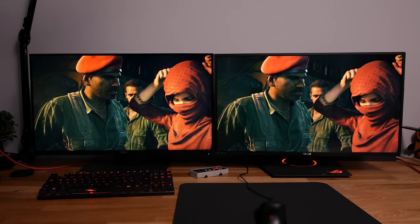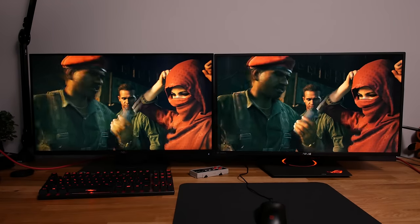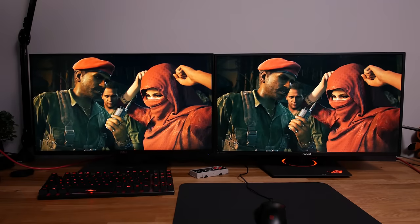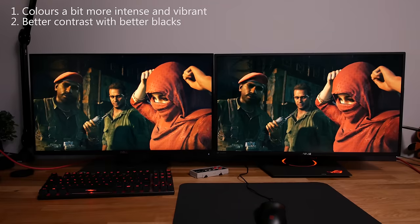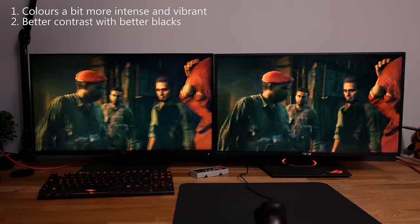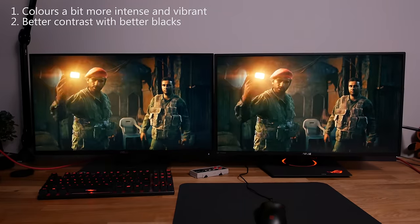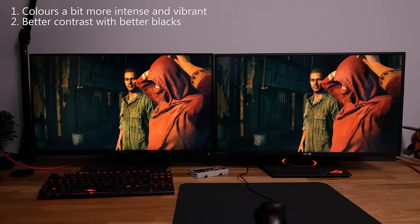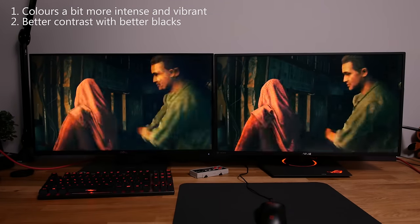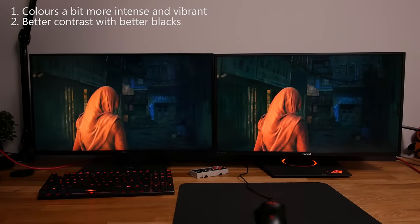So, what are the minor differences to an IPS panel for gaming? While we already talked about the colors, the second thing is that the contrast and the blacks of an IPS panel are also better, which makes colors in darker game scenes pop out and look more vibrant. If you play games in a bright room with lamps or at daylight, you just see a very small difference in blacks. Next is the IPS glow.